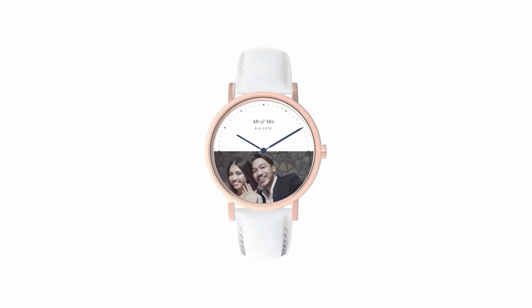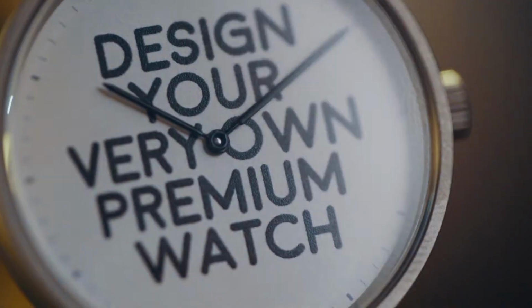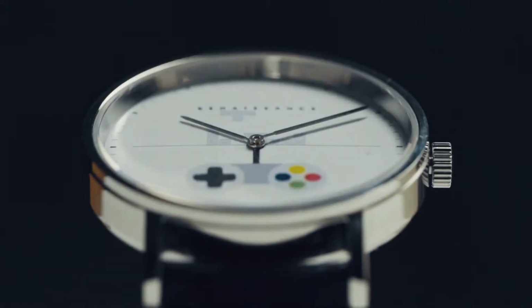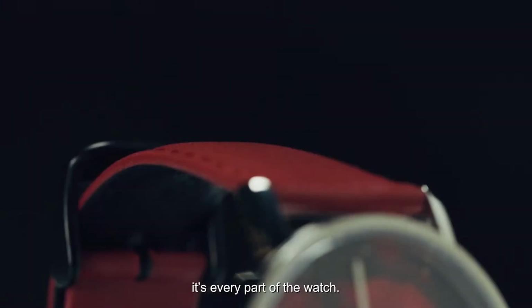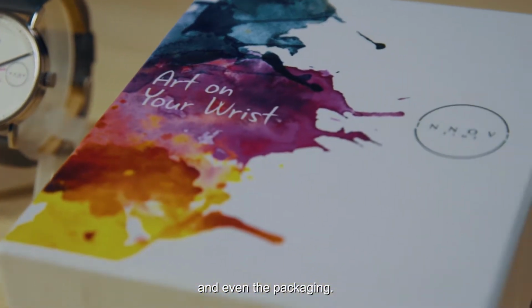It doesn't matter what you do or where you're from. Everyone can design their own premium watch. With up to 1200 DPI precision, your design and art will be super sharp on the front face. But your creativity does not just stop at the front face. It's every part of the watch, from the types of strap to the buckle, case back, and even the packaging.